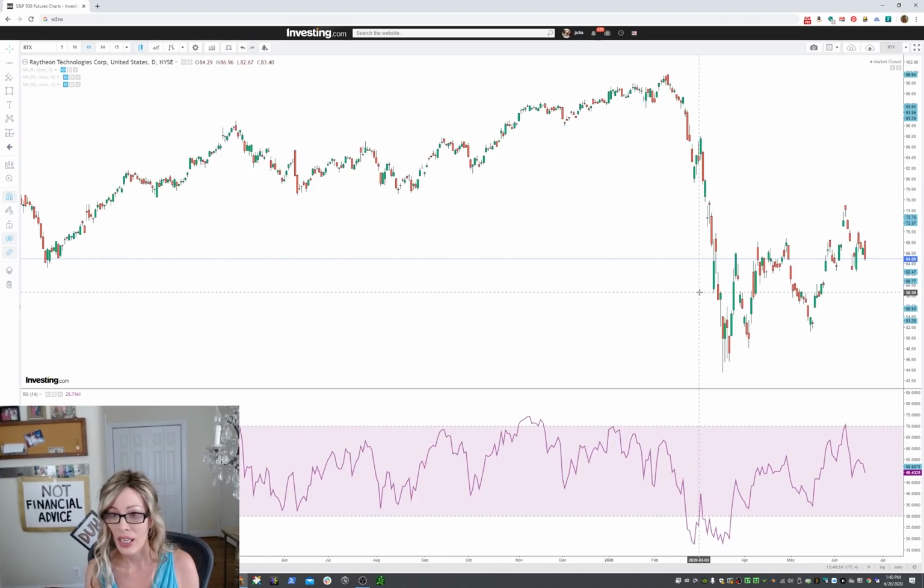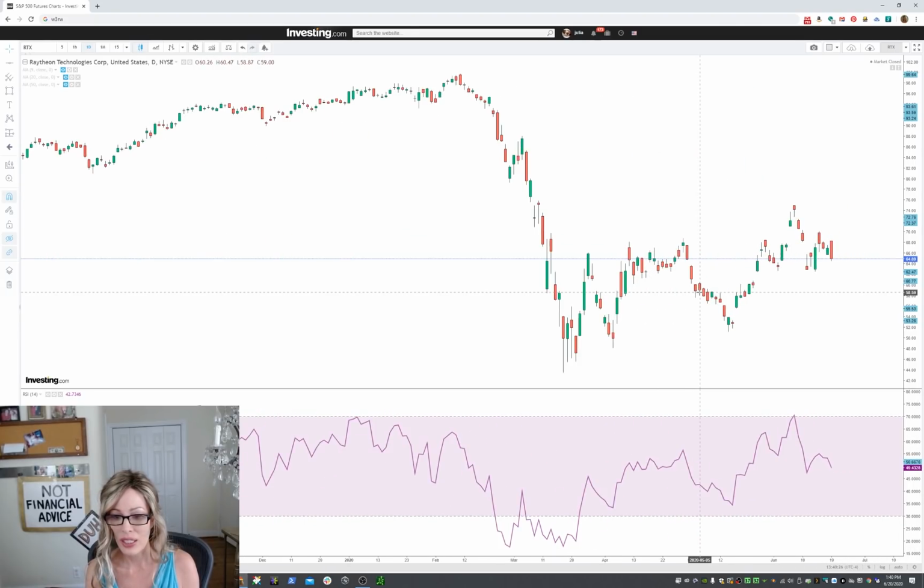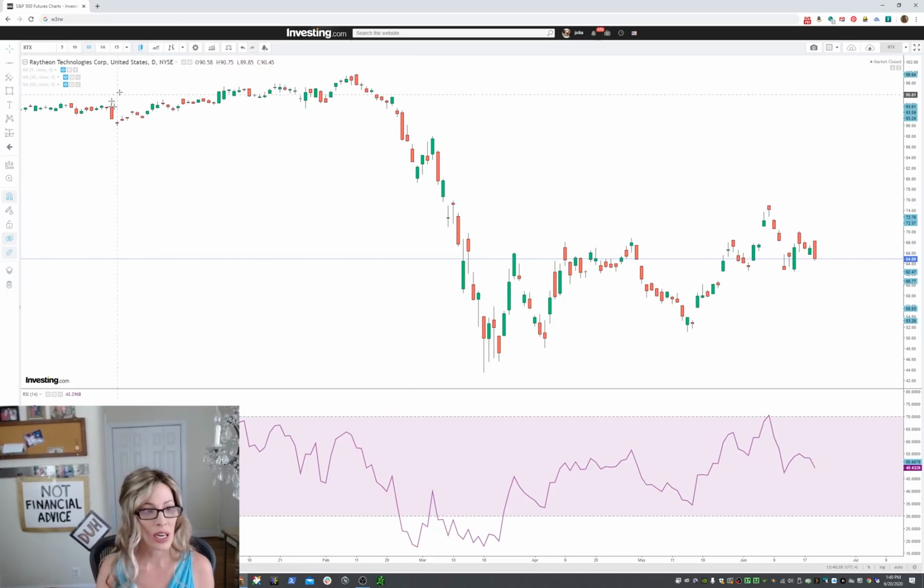So now, let's unleash the power of Cordova lines.